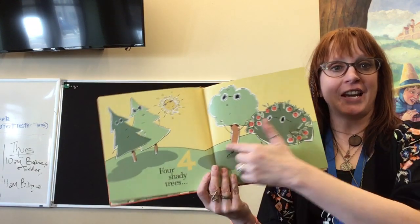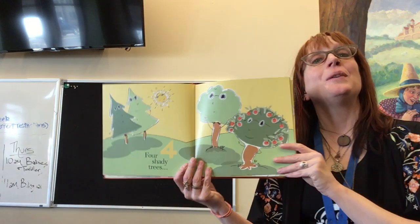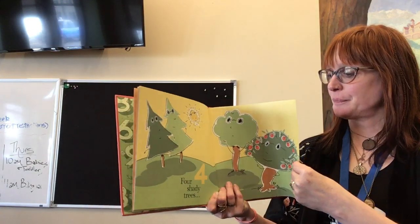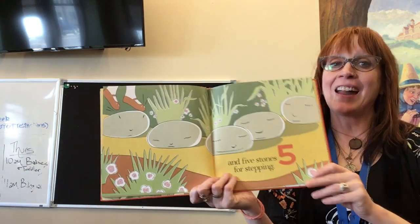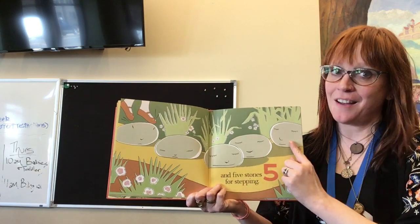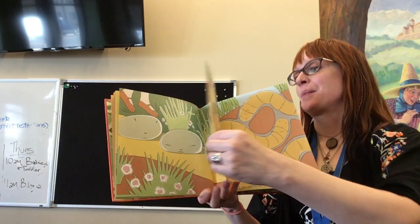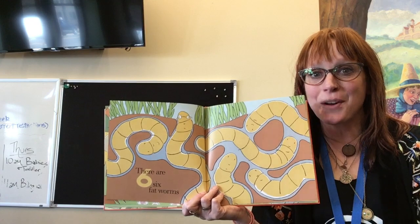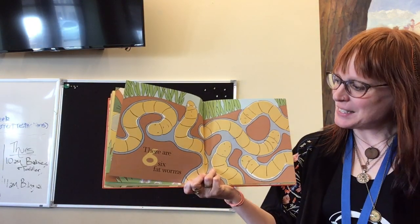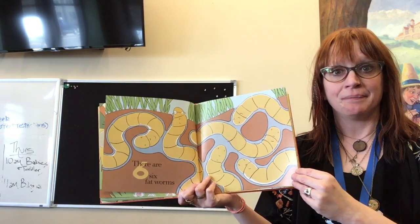So these trees are shady as in when it's really warm out and the sun is so hot, we can sit underneath a tree in the shade to cool off. I have five stones for stepping. And six, what are these? Six fat worms.